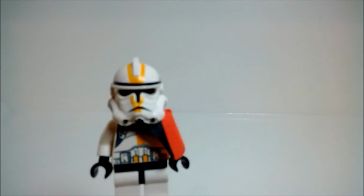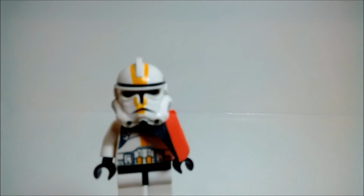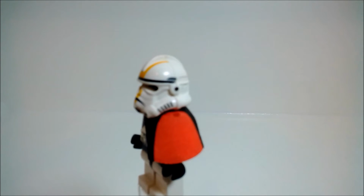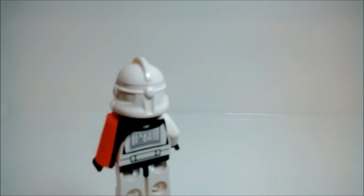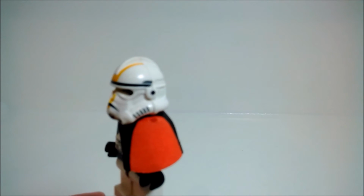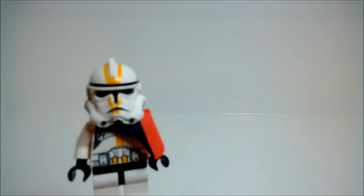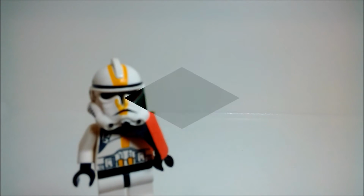I think it looks really cool, even if the head is just solid black. I do have a bunch of the regular 327 troopers, but I just really like that Pauldron piece. So the figure itself is nothing too special, but it's just classic LEGO Star Wars, and it's just really cool. So that's my number 13 pick. Let's move on to number 12.